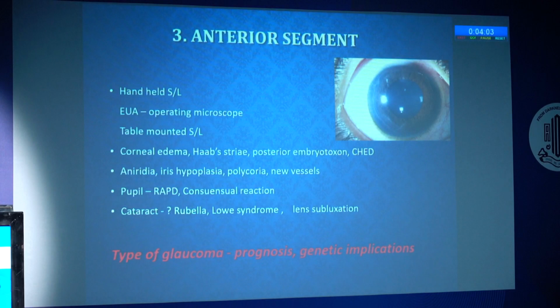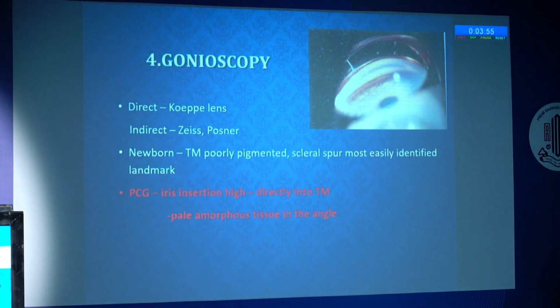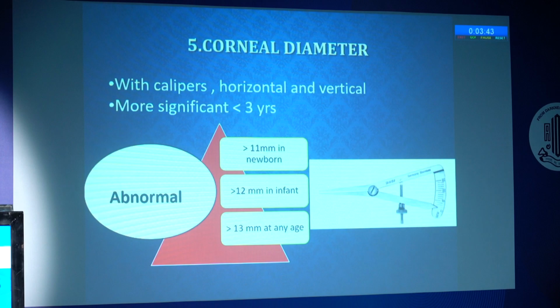And this gives a lot of clues regarding the type of glaucoma, primary or secondary, and also has implications on prognosis and genetic implications. Gonioscopy with a direct or indirect lens, and in primary congenital glaucoma, you expect the iris insertion to be high directly into the trabecular meshwork, and a pale amorphous tissue may be seen in the angle as well. Corneal diameter is measured by calipers, both horizontal and vertical values, again for more values to have for follow-up.